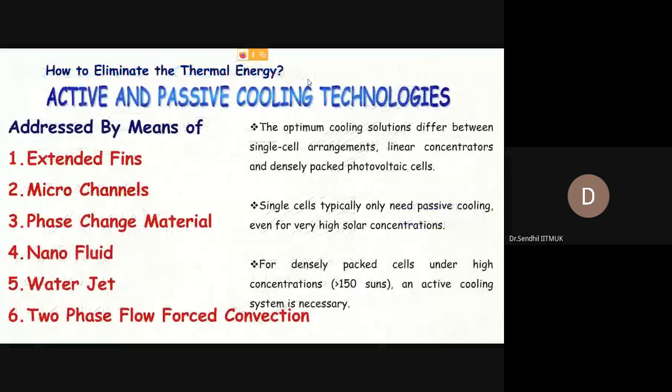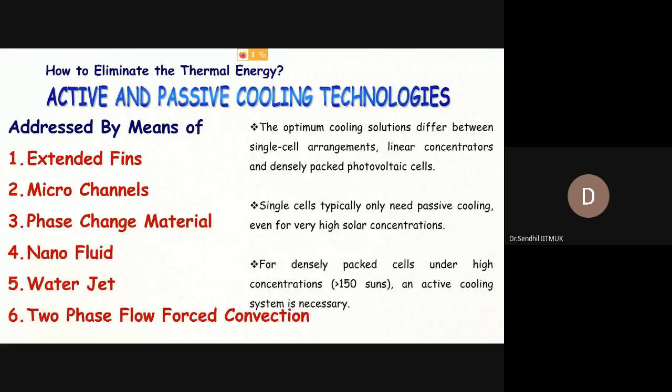These are the ways to address the cooling, that is thermal management of CPV cooling technology. If you are deploying that CPV module at the bottom of the receiver or at the focal point of the system, then you have to go for cooling. That is a must actually. So these are the problems involved. How to address this? You can use the fins, micro channels, phase change material, nanofluid, water jet. These are the ways. When do we go for fins, and when do we go for active cooling?